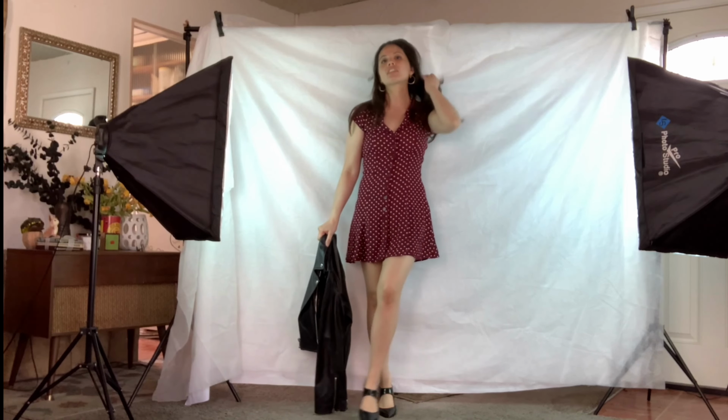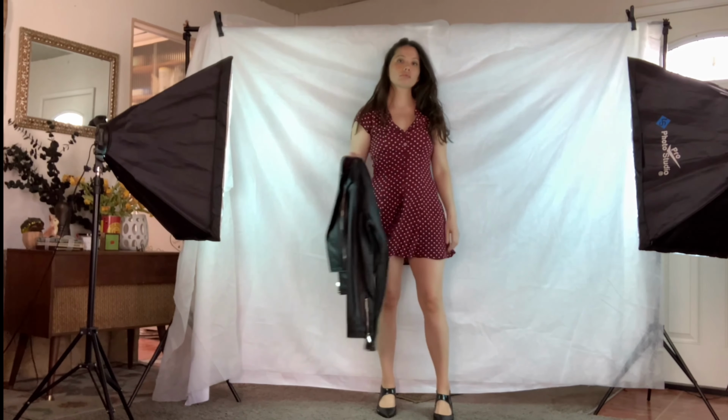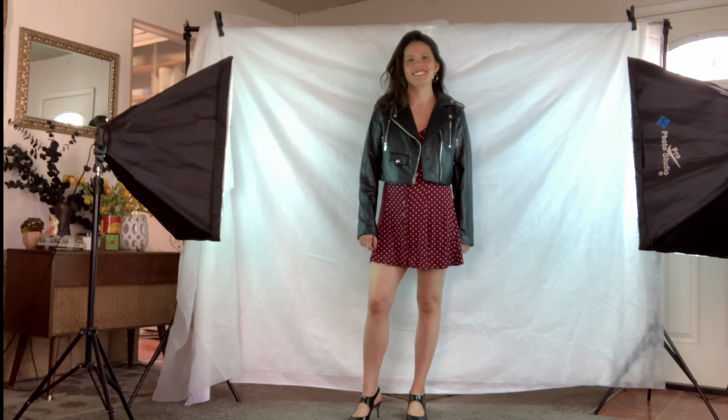It's a skater dress, and it has a low flare which accentuates my long torso. And when I wear the crop jacket, it actually widens my midsection because it has more volume on top.